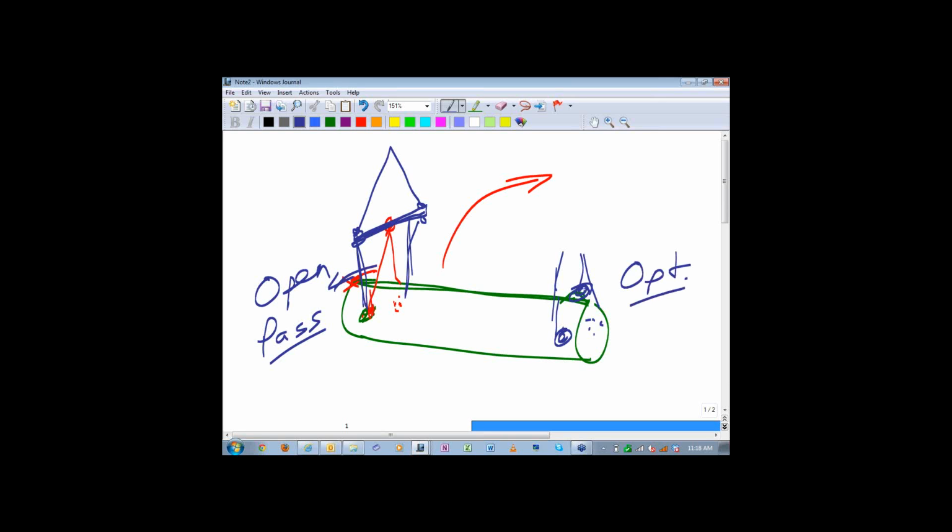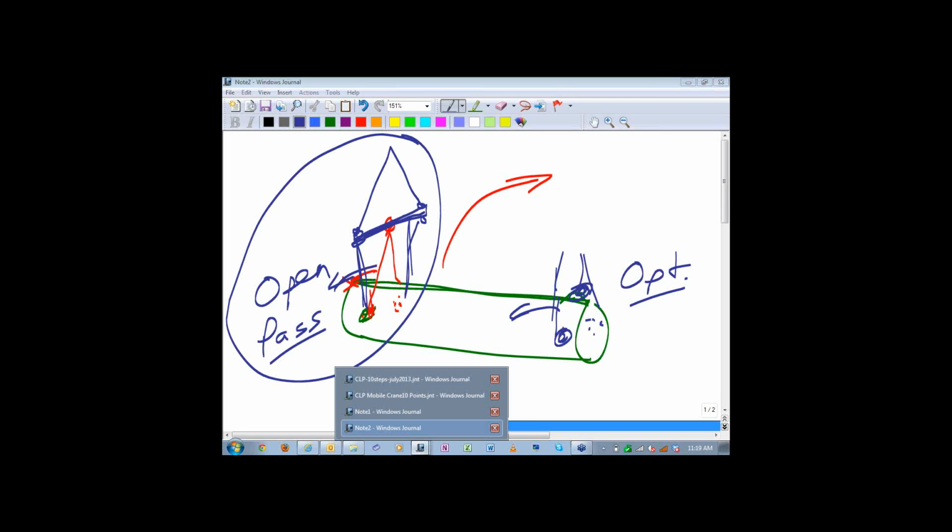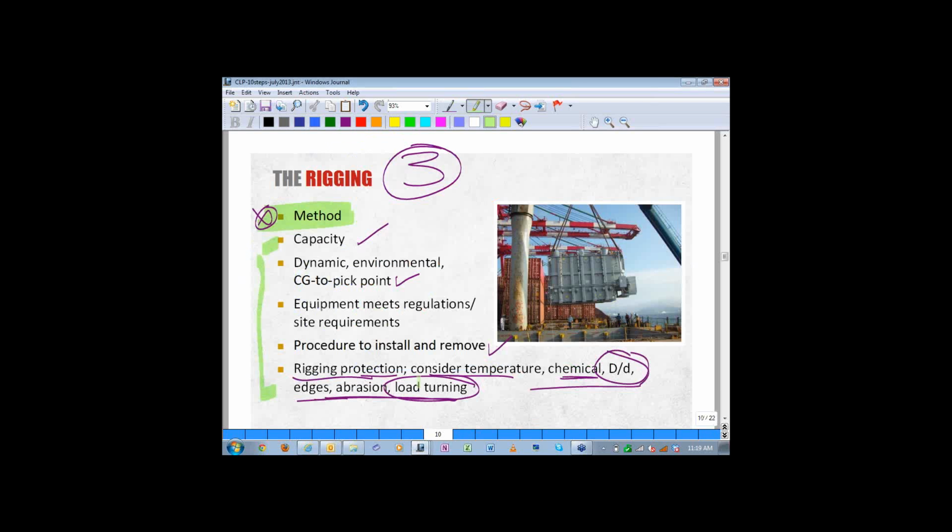They're very good because they will help minimize the impact of headache balls or the tailing block, crane block, contacting the load, and that would be preferred versus slings sliding and scrubbing along the load surface. So an open pass really is the optimum method here, and it is a consideration during that rigging element decision on methodology. Do we have the right rigging for the right job? Are we going to be turning this load? And if so, are we going to keep the slings off the load?